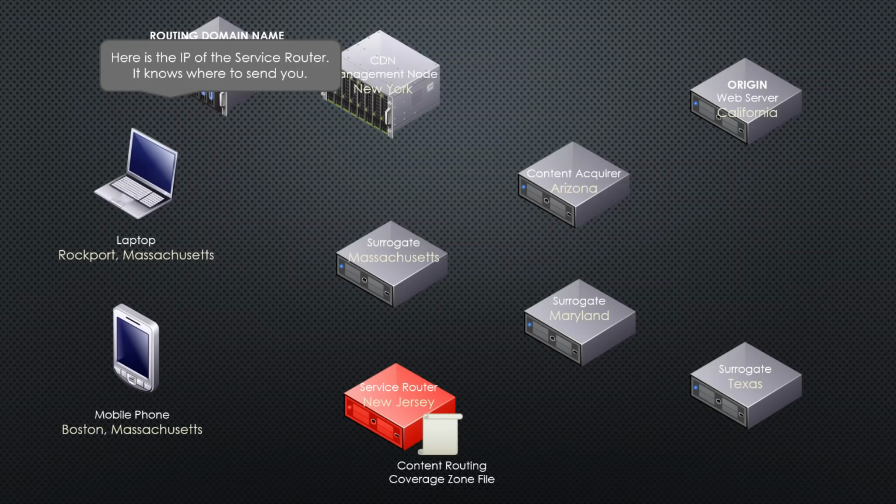We said anytime someone is looking for this domain name, we want to send them to this service router and let the service router respond, let the service router tell the user where to get their content from. So it's kind of handing off the distribution or the communication aspect of this. It's doing a handoff from DNS over to the service router within the CDN, or the content delivery network.